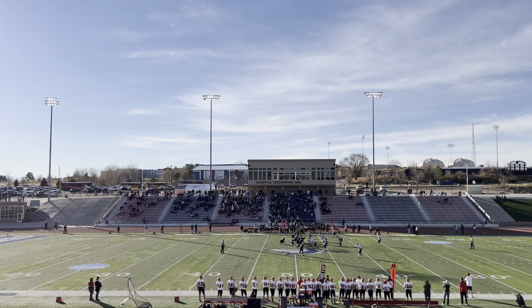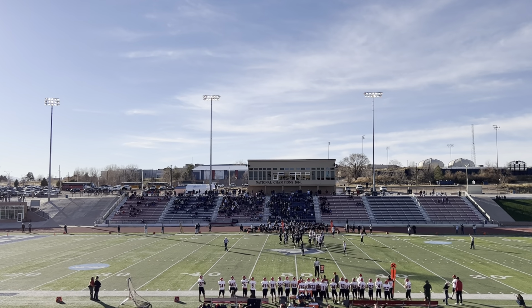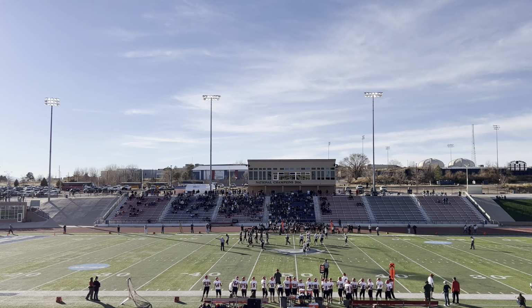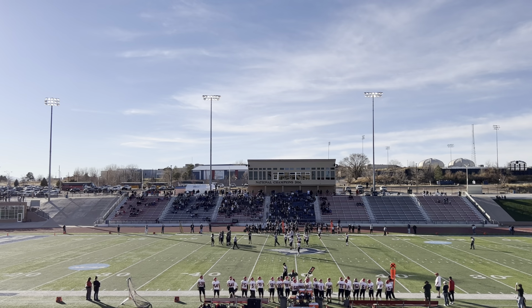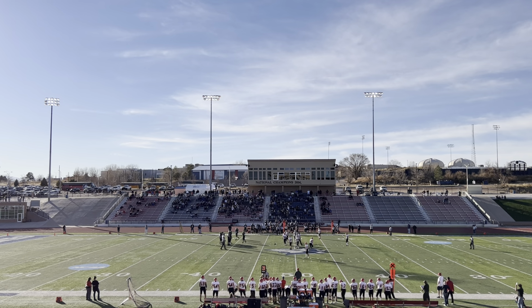Okay, ball is placed at the 48. So Lyman inside Centauri Falcon territory, under 11 minutes to go, 10:41 to be exact. And that is going to be a false start on the offense on Lyman. So Lyman now, who was in Centauri territory, is now in their own territory.